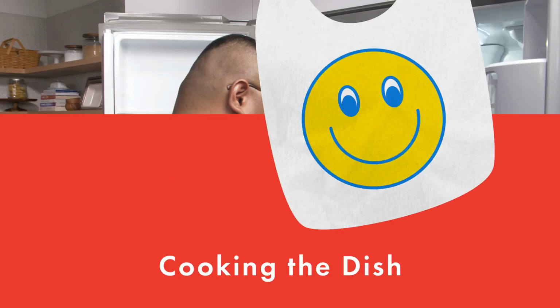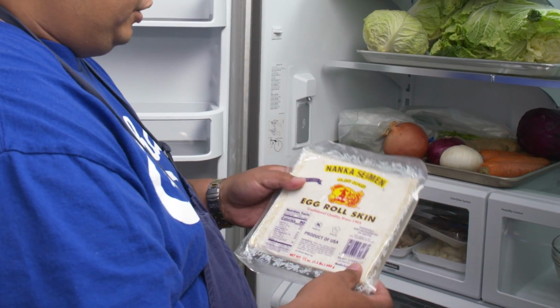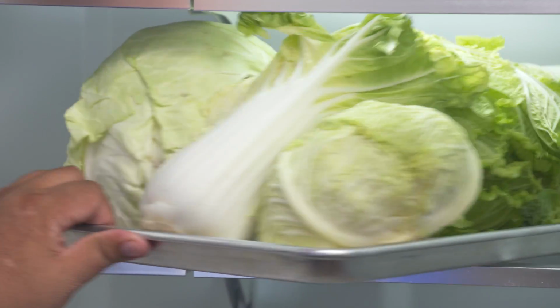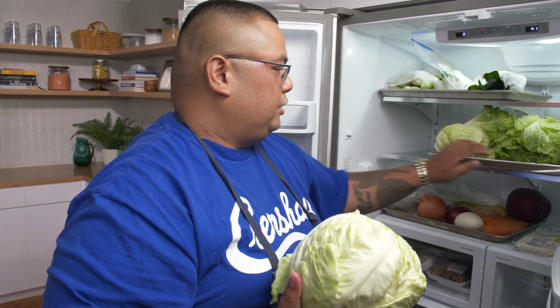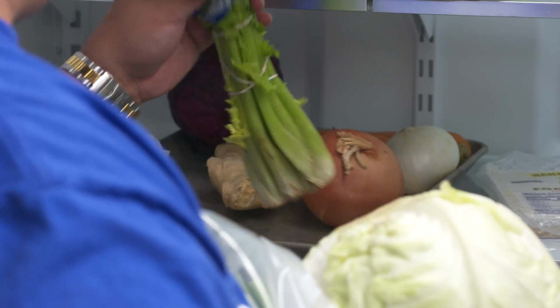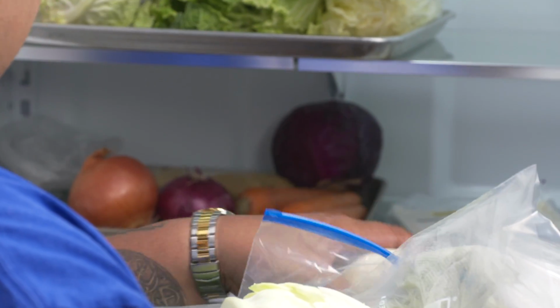My eye falls first to the wrapper. These are the exact ones that you need. These cabbages right here, I think what was in the egg roll were this one. The reason why I say that is because these other ones are a little more expensive. Ooh, and then look, some Chinese celery. This will give it great flavor. A white onion, they'll give it a little bit of sweetness.